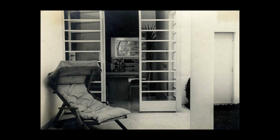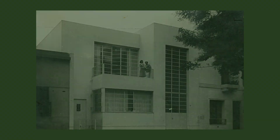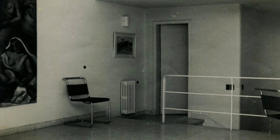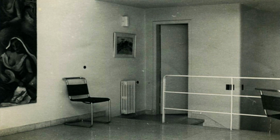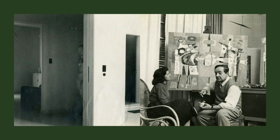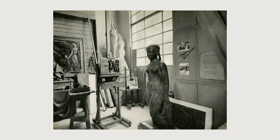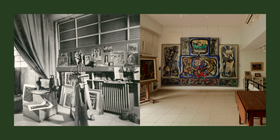The Forner Bigatti House Workshop, designed by the architect Alejo Martínez in 1937, combines the residence and workspaces of the painter Raquel Forner and the sculptor Alfredo Bigatti, two renowned Argentine artists. It is located in the San Telmo neighborhood of Buenos Aires, on a small plot facing what is now called Plaza Coronel Dorrego, at 443 Bethlem Street.